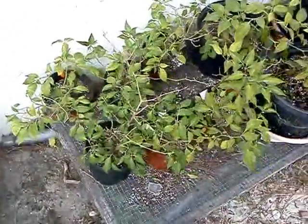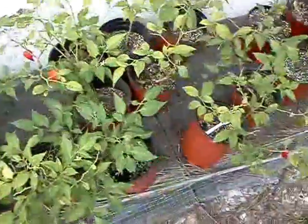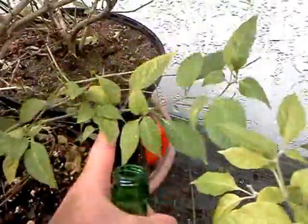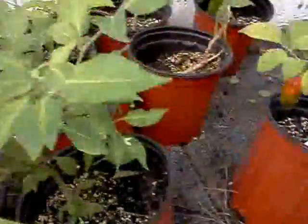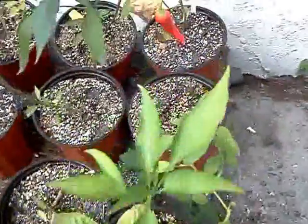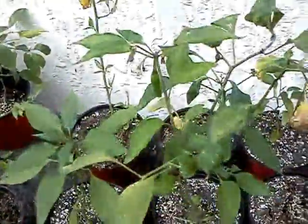And these are red datils. They're doing pretty good, considering that I paid little or no attention to them. They're making some nice looking pods too. And there's a few of them in here. I was told these are thick cayennes, but I'm not sure. There's one with a purple leaf, a purple flower.